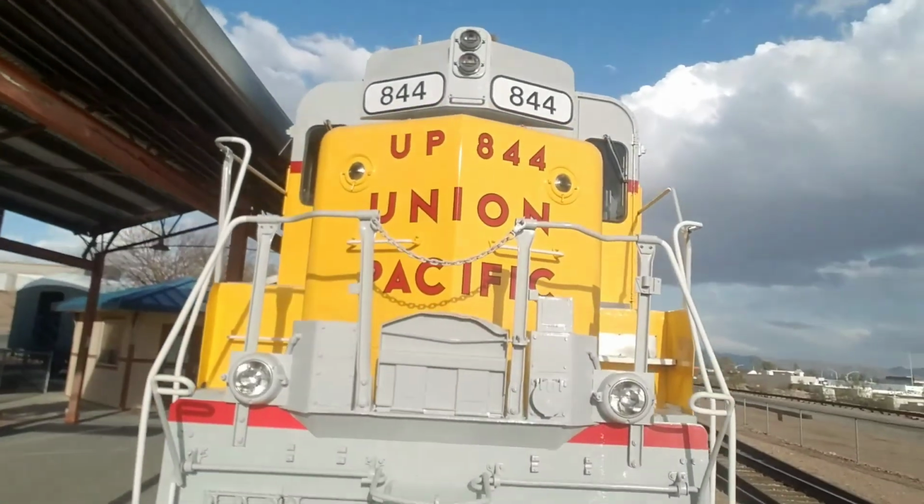Boulder City, something or other, train museum. I was just driving by and I had to stop. So I think it's time we explore more. There's nobody here. Let's do it!